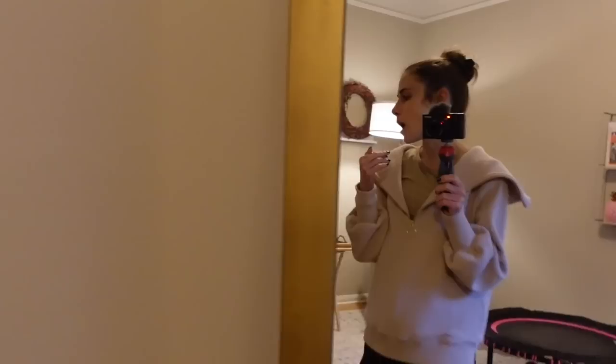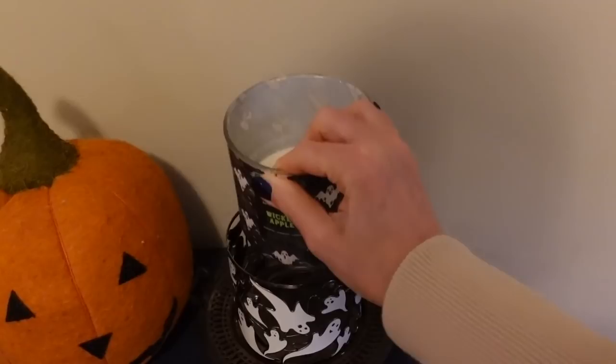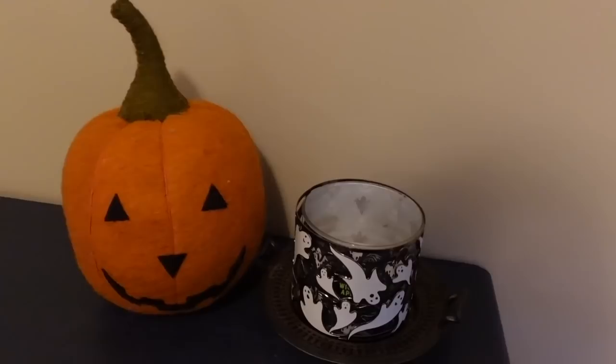But I wanted to update you guys on this Bath and Body Works candle that I got for Halloween. I almost burned my way through it. But the Wicked Apple scent, I really like it. It's really good and it's burning really cleanly. I did trim the wicks the first time, but I haven't trimmed them since, and I'm not getting any of that black ring that I typically get with Bath and Body Works candles. So this has been a really good one. And my cute little ghost cage there.